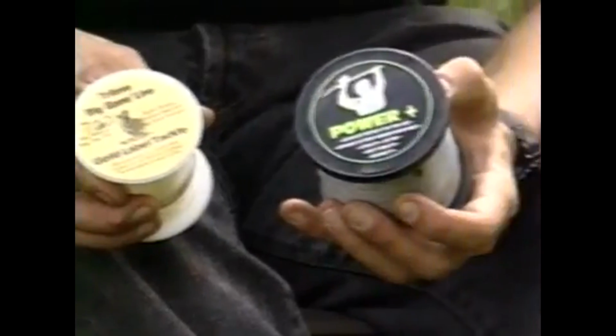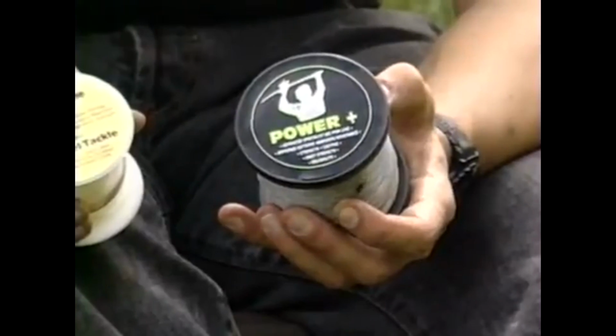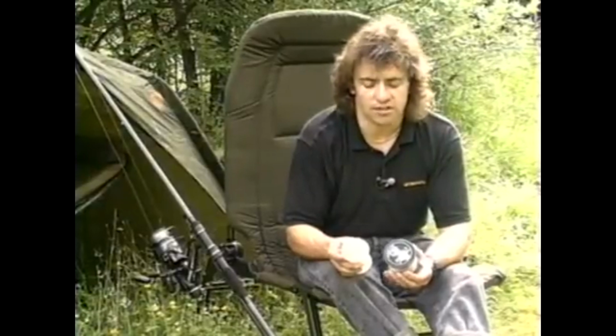Now Kevin Nash's Power Plus line is similar to that of the Big Game. It has a high abrasion resistance, but it has a little less stretch, which means you're soon in contact with the fish. So you have to decide what kind of fishing you're doing and which kind of line suits you best.